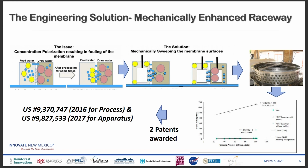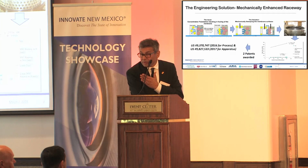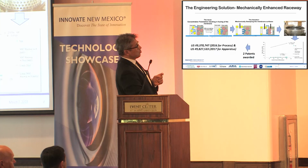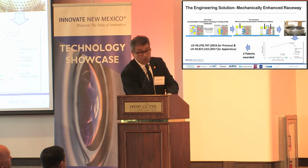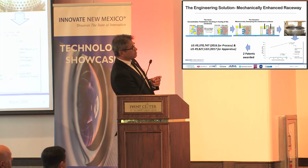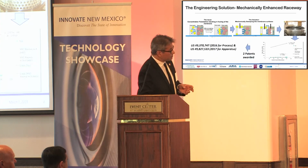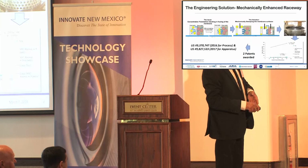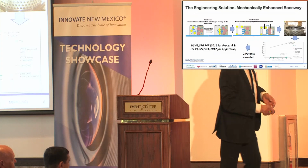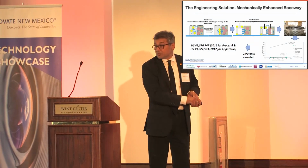So what we did is we said, okay, we are going to scrape the surface of this membrane. We added what we call mechanically sweeping the surface, not just one side, both sides. And it did wonders. As you can see here, this is the result that we got in the lab. This is the osmotic pressure difference, and this side is the water throughput.